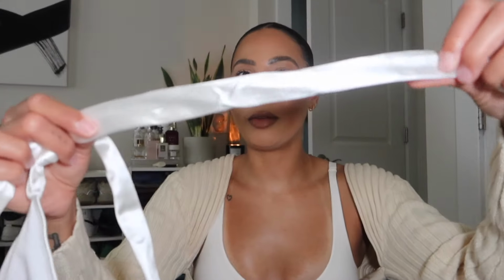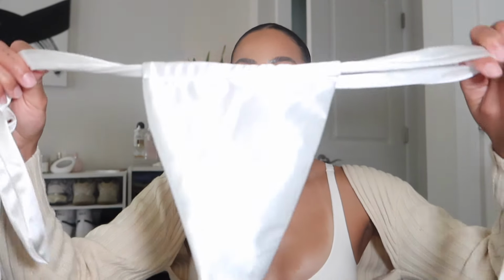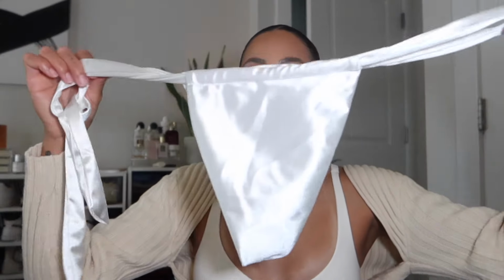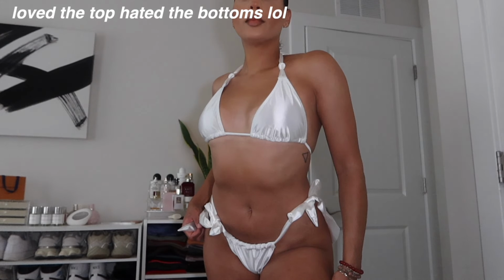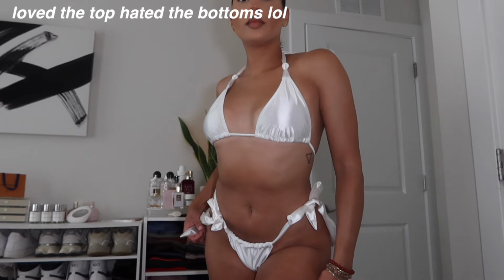But it does have a tie around the back and removable cup pads, so I probably also would remove those. And the tie around the neck is like this big satin ribbon. It's so nice. Like, this is so cute. So I hope it looks cute on, as cute as it did look on the website. And then the bottoms are also a cheeky tie bottom. And this is a thick material. It also is double lined.